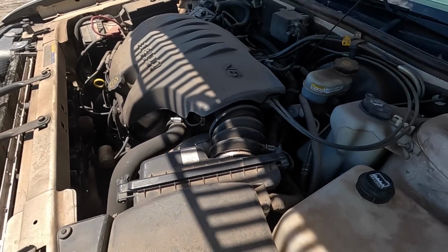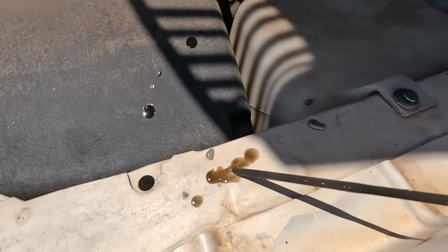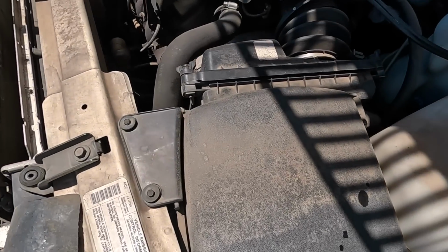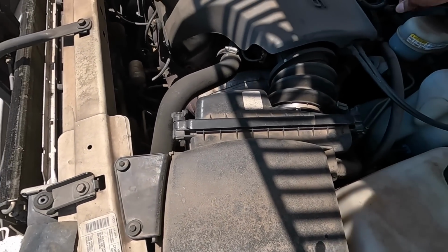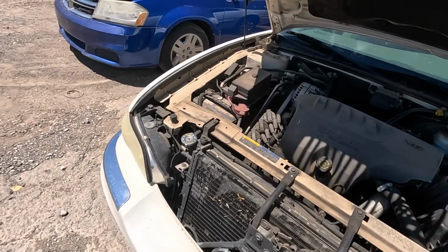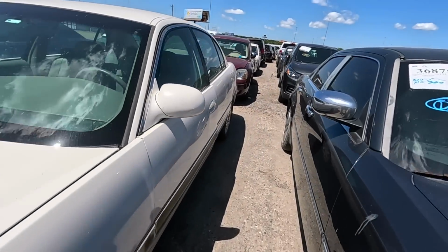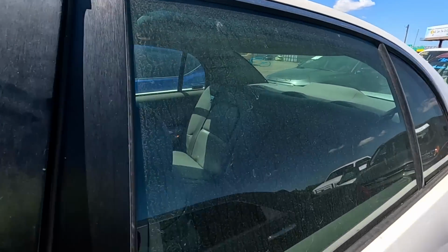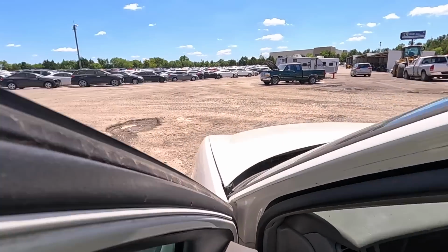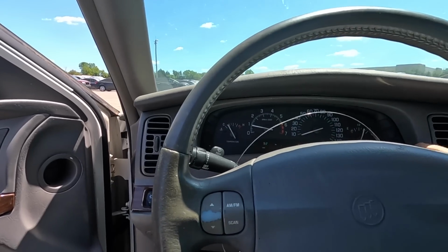The question is, why does it not move? And it doesn't move because the transmission is completely shot. That's a crying shame. Yep, that transmission is gone. I'll tell you this. If this was the Ultra with the supercharged V6, I'd put a transmission in it all day.